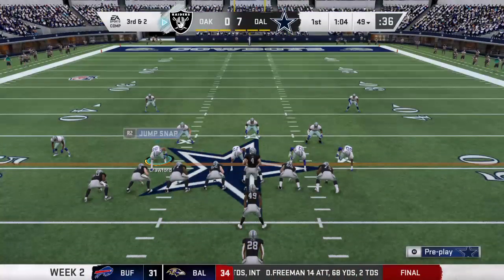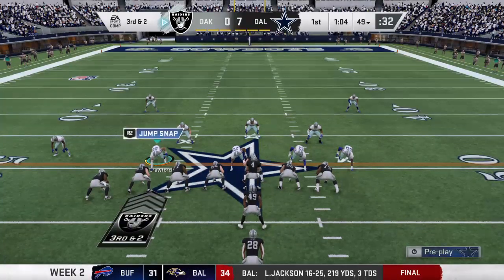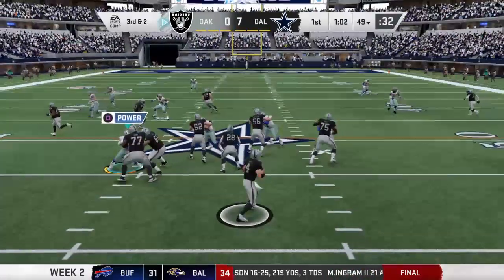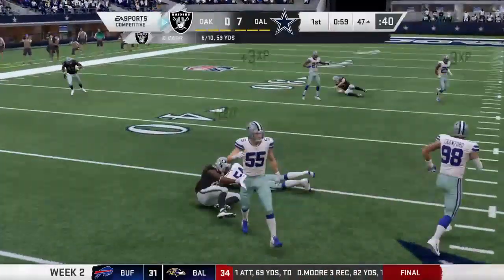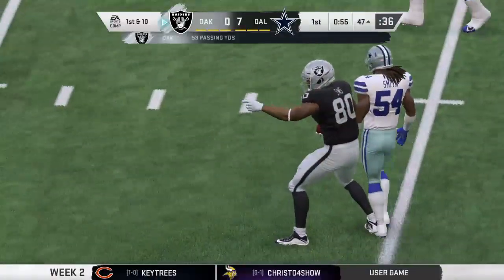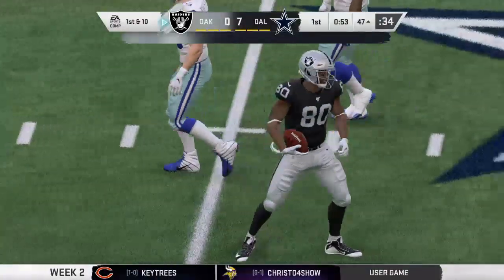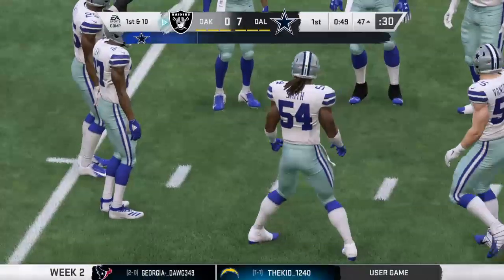After the incompletion here, now 3rd and 2. Again, it's Carr. And he hits the tight end. It's Deion Sims. And he will have the first down as he gets this to the 47. It'll be a pickup of 4, good enough to earn him yet another first down.